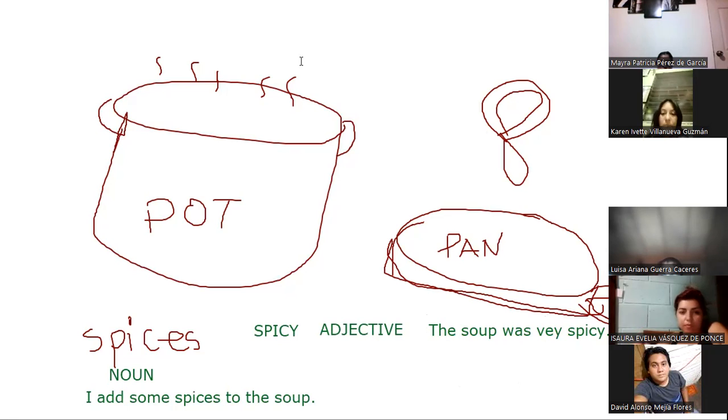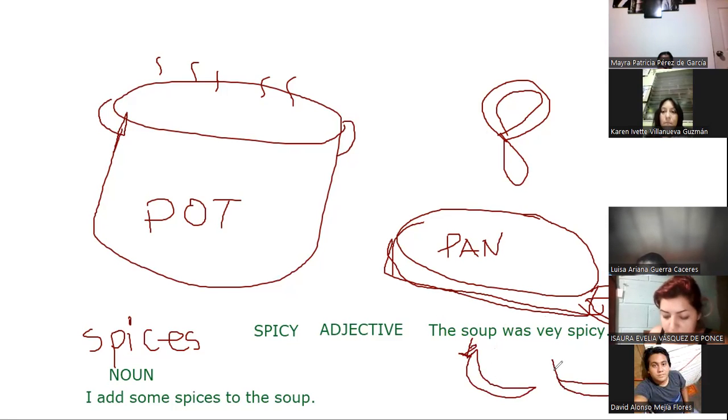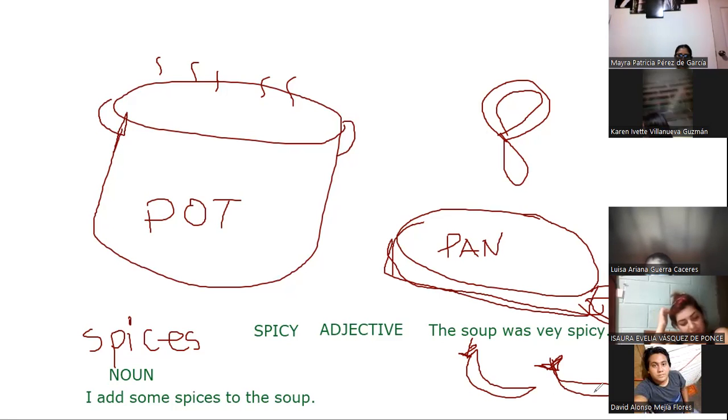Okay, the meaning is, I'm going to make a drawing here. When you make this, you put a lot of jalapeno, another type of chili pepper. Spicy burger. It's spicy. I'm going to share an image in the WhatsApp group. A spicy food. Ah, but I cannot.